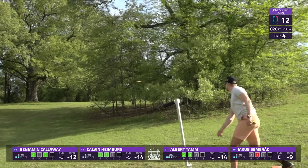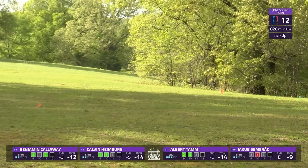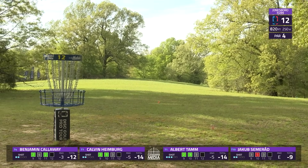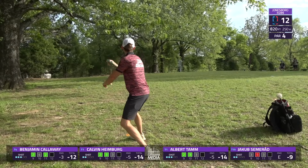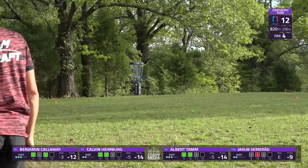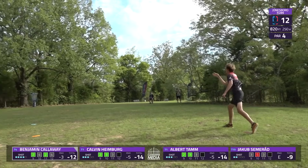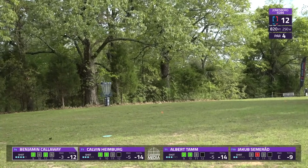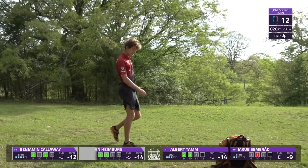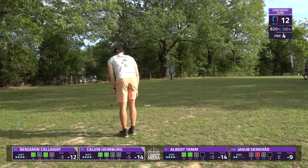Albert, a second early release, but fights through some branches there. Still going to have a pretty long circle 2 look for his par. Yeah, so to me, so much of playing Disc Side of Heaven effectively is what you do off the tee. You might not birdie it if you throw a good tee shot, but you're less likely to bogey it, whereas Albert has had to throw 2 pretty long shots after his tee shot.